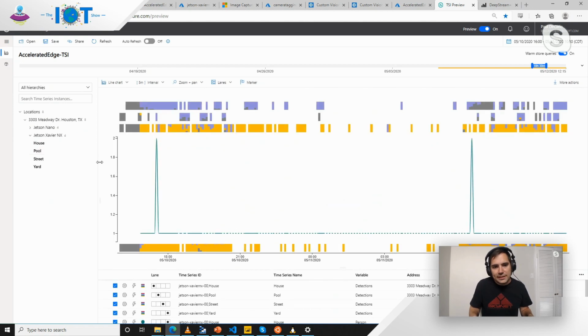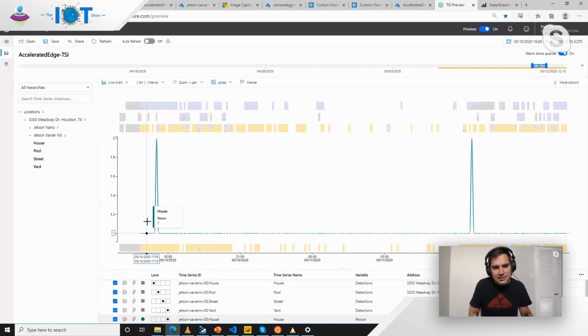I can graph that in here, and you can see here's some readings: here's one person. There were 2 people at one point, back down to 1, 1, 1. You'll see it comes back up to 2 here. So you can very easily glance at what exactly is being seen over time as this data is flowing into the Time Series Insights endpoint.